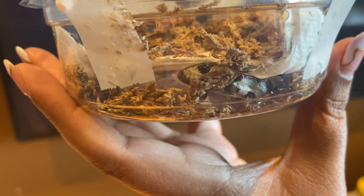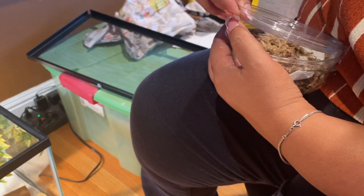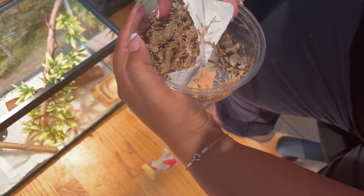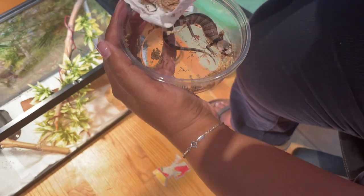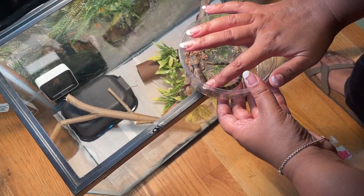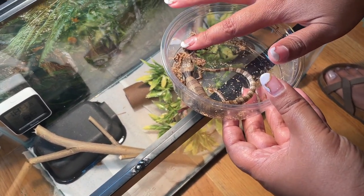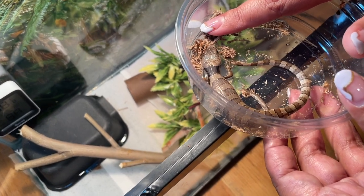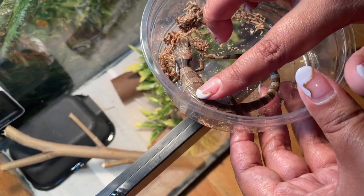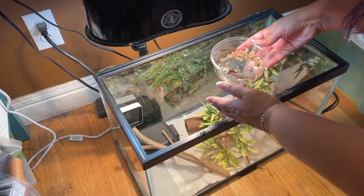It looks like a snake with legs. Yeah, it's like the missing link. Oh, his tongue. I saw his tongue. Mm-hmm. Yeah. There you go. It's probably super cold. Yeah? There you go. There you go.